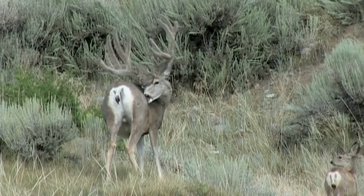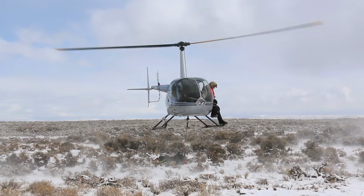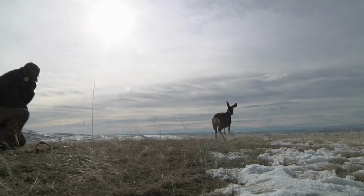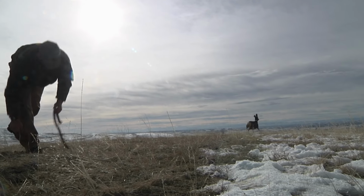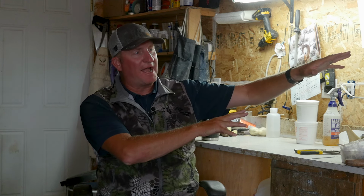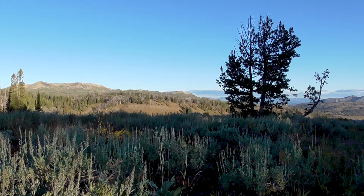We want to maintain that diverseness, because they're going to be more resilient to change in the future. Some people might think, well, they're spending a lot of money on all these studies and whatnot, but in the long run, that's money well spent. We may spend $50,000 to learn which two ridges we need to improve the habitat on, versus spend $500,000 on just habitat improvement everywhere.